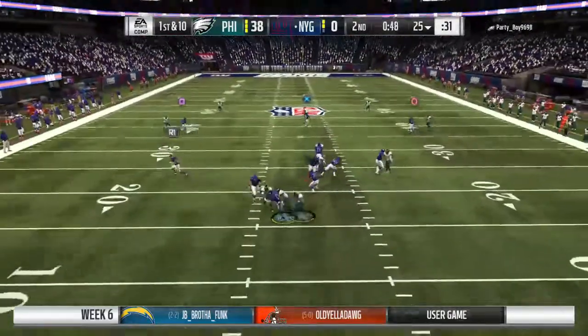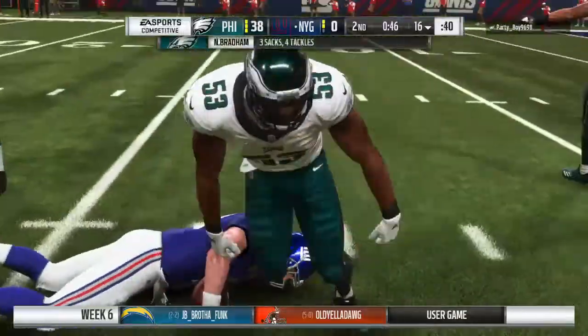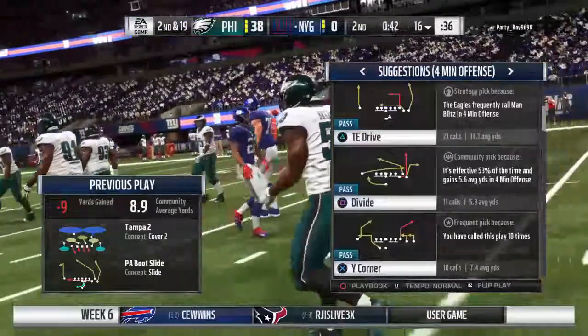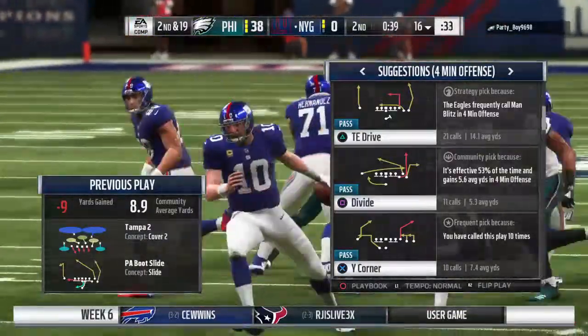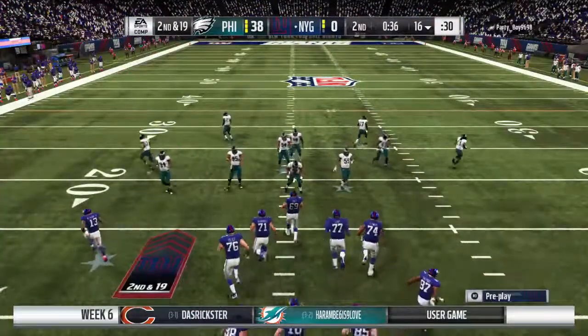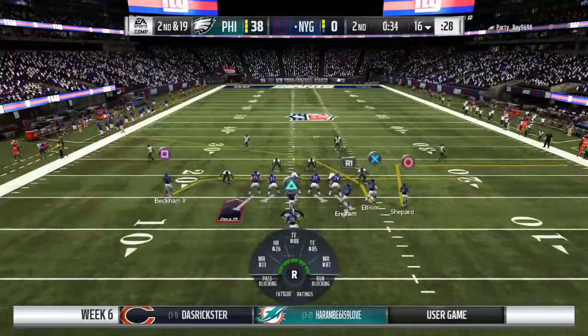Try to shake off the interception. He'll look to throw. And he's hit and taken down. Eli sacked. Nigel Bradham in there to get him. And that's sack number 6 for him on the year. Sacks a growing theme in this first half. This is 2nd and long.